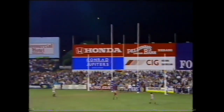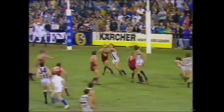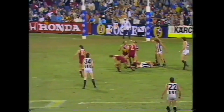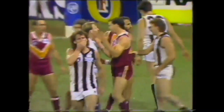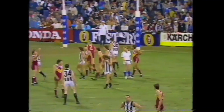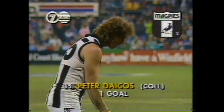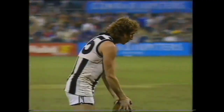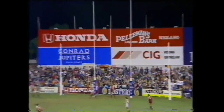So Daicos, still for the first goal of the night. Kicks from right on 50. That's home. Number one was a bit bloodied in the first half. See, that's got to be a free kick. He got that one right in the mouth, it would seem. Should be two goals from there. He wouldn't miss too many from that distance out, and he hasn't.